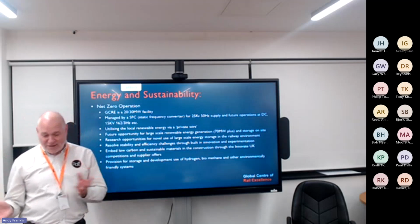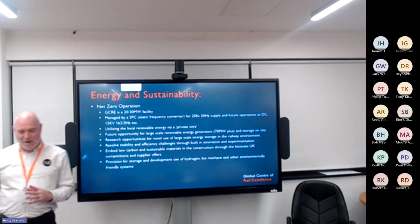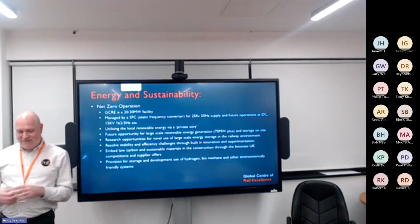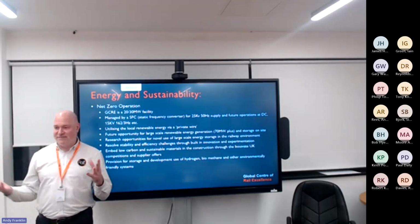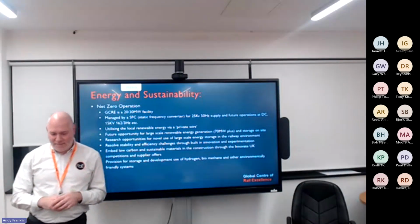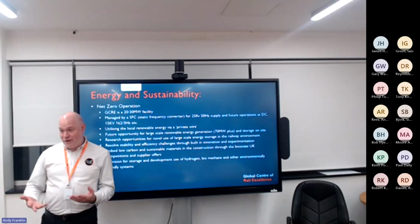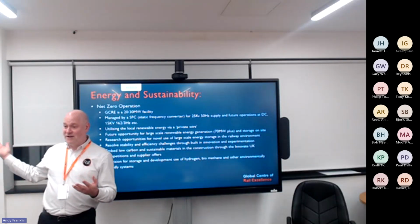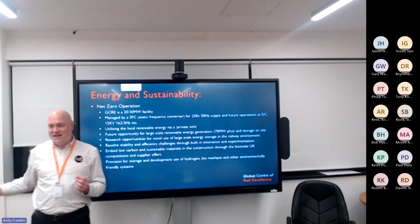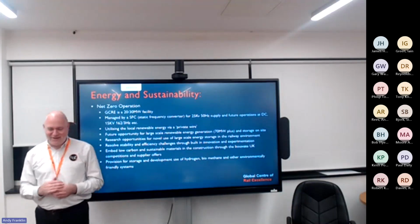So energy and sustainability is a big one again. So in terms of operations, we're looking at 20 to 30 megawatts for ourselves for the 25 kV supply. That's coming through a static frequency converter. That's initially both tracks at 25 kV provide, but we are providing for other electrical power as well. So we are looking at utilising that local renewable energy. You go to the site, you see the wind farms around. Yeah, in the grand scheme of things, they're not far away. It's an expensive cable, but I think compared to paying National Grid to get onto theirs.